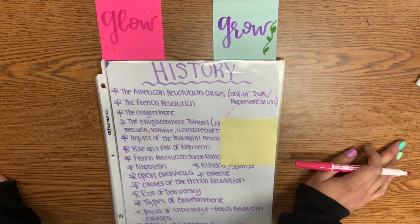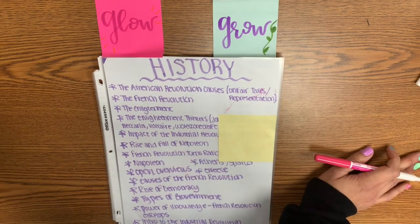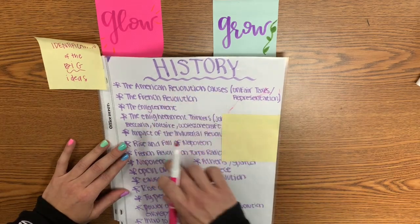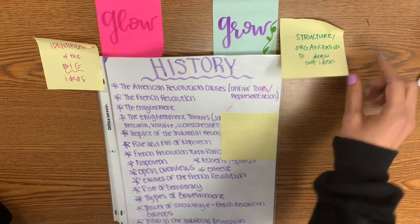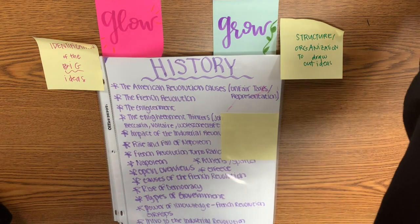These are going to be one-pagers that could use a little bit of improvement to get more out of them for effective studying. So for example, this one-pager, a glow, is that they identified the big ideas, the big topics that they studied, which is really awesome. But what it could use for a grow is some structure and organization to draw out the connections and ideas, whether it's a mind map or some kind of graphic organizer.